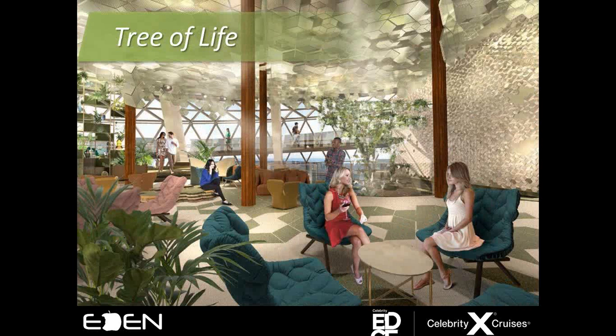But with Eden, it's not just about facing outwards towards the world. It's kind of welcoming the world in, fusing nature with the senses. And so we have many different concepts which you're going to have to really take a pause to think about, from the living library of plants to the Tree of Life installation. This is an amazing art installation in itself.